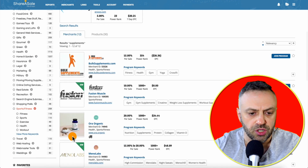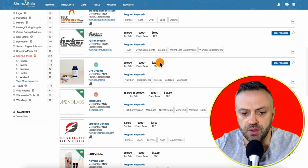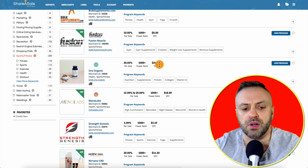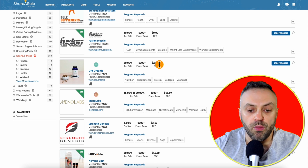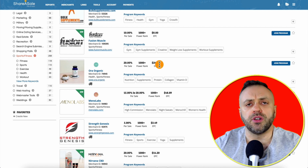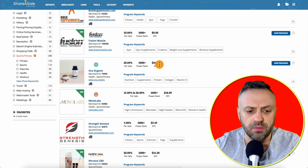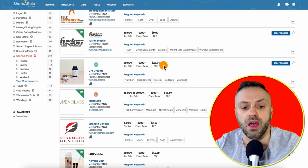Now, what's interesting about ShareASale is that right away you see the EPC, right? EPC stands for earnings per click. And this is a rough metric of how much money you're making per click. Now, this is assuming you have a certain amount of quality traffic. This does not mean that you can send some random traffic and you're going to be making $24 for every single click.